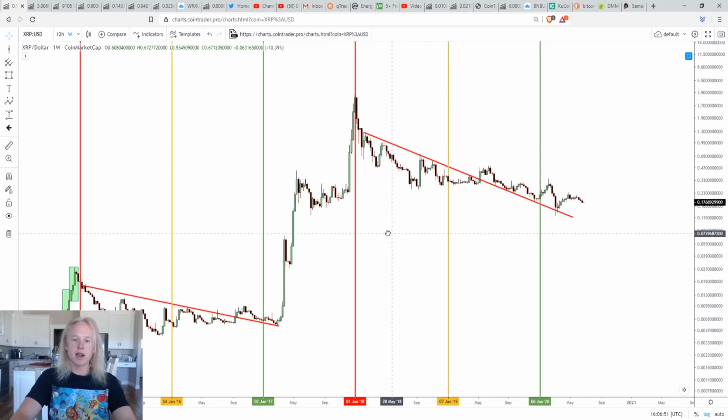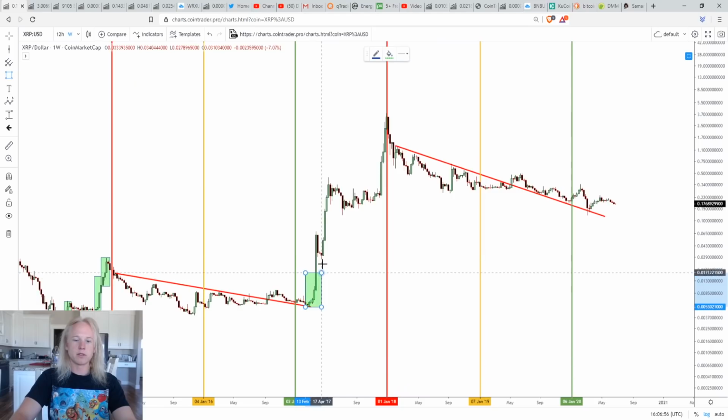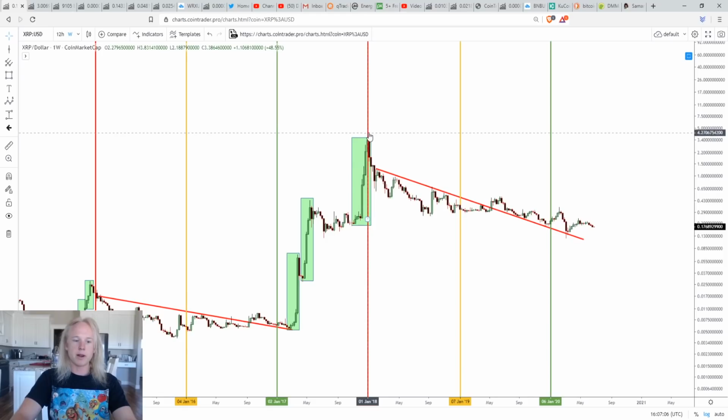And so the same thing happens this time around in this cycle, right? We get 3 impulse waves. 1, 2, 3, right? 3 big impulse waves. And then we get the top, right? Then we start this short-term downtrend. This is the red descending resistance, the red downtrend.